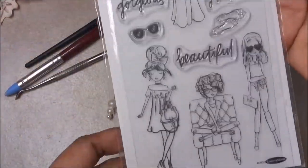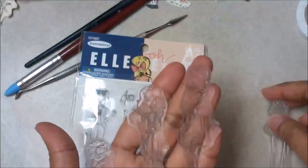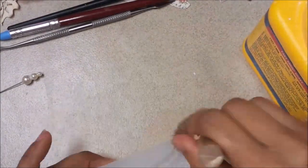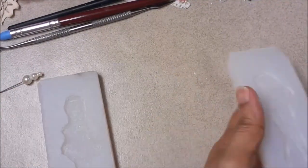This is a gifted stamp I won in a giveaway from Sabrina, who is the S Factor Studio on YouTube, who also happens to be my friend. I created molds using a liquid silicone. These are inspired by Sabrina also when she sent me some of the clay doll.